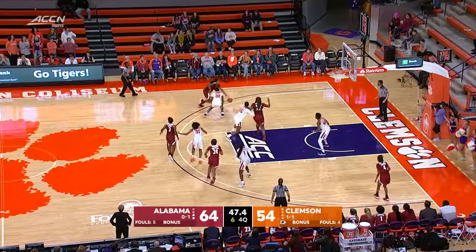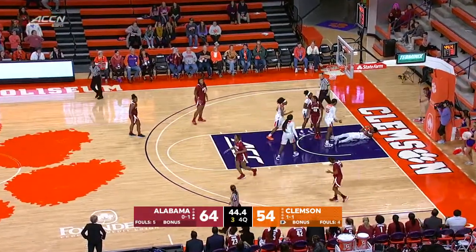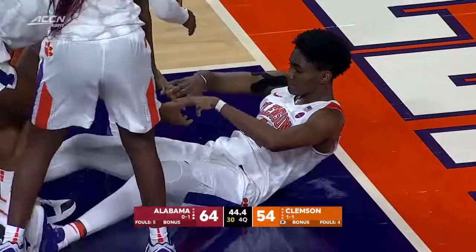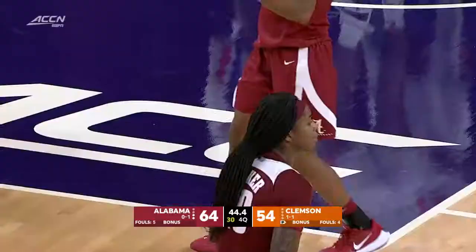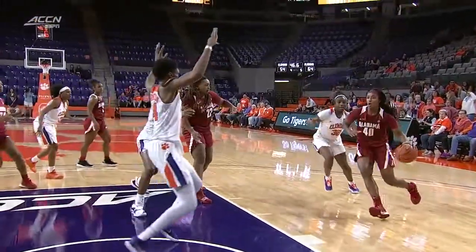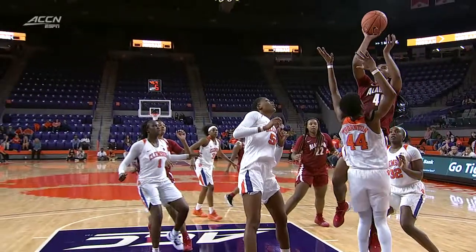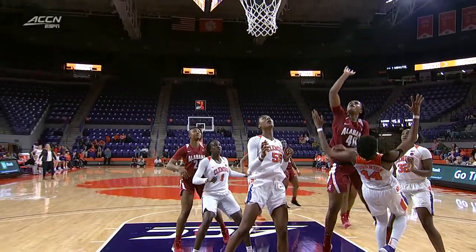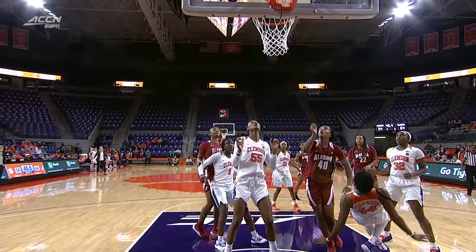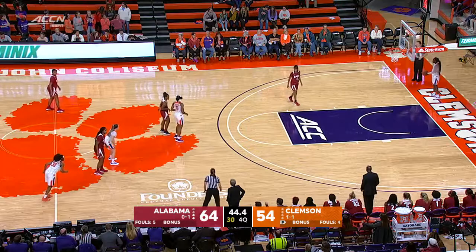Walker, left side, drives it, and a charging call. Thornton able to draw that charge. Biggest play you can make for your basketball team. Take a charge. Oh, yeah, she's got her stance there just waiting on Walker. And that's outside the arc. You just created a turnover. You just got a foul on your opponent.